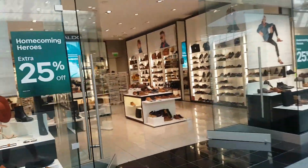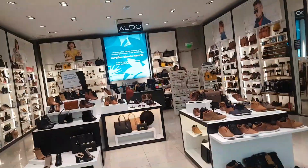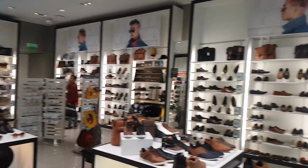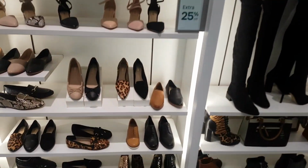So far I've not bought anything yet. Let's see if I'll see a nice shoe here in Aldo. I've never bought, I've just been going from shop to shop. I've not been able to convince myself to spend so much money. Let's see. I'm just walking into Steve Madden now. Hopefully I find something that will convince me to spend my money.